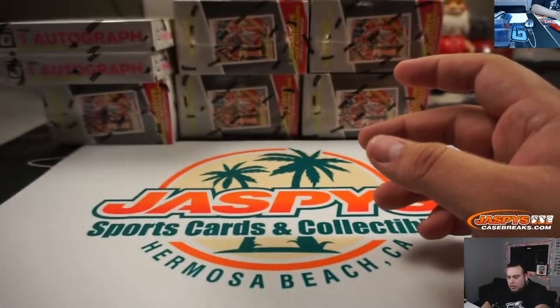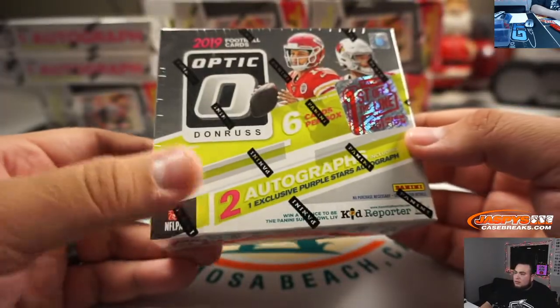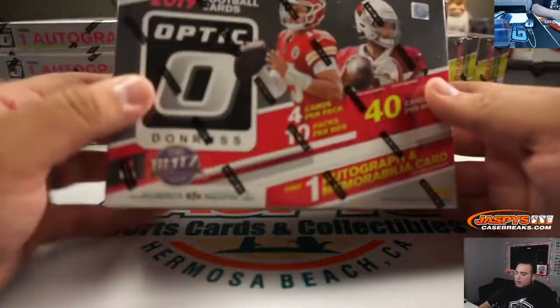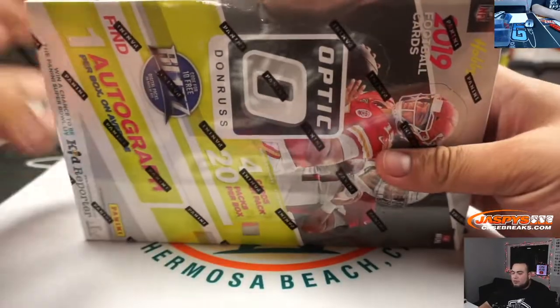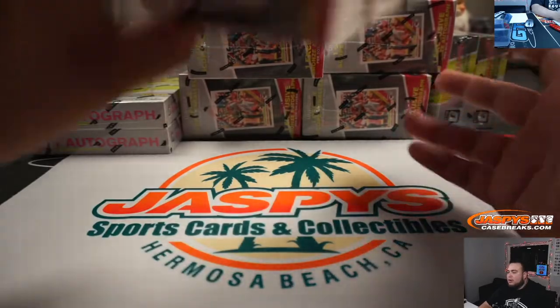So here are the first off the line boxes. You get 2 autographs first off the line, just like that. So we'll do those last. We'll leave them right here. Here are the Optic Collector's Edition. You got 5 of them, so we'll do those first. And you got the 2 hobby boxes, and we'll do those before we do the first off the line. So let's break open the Collector's Edition.